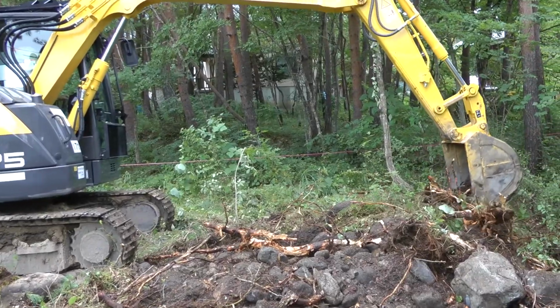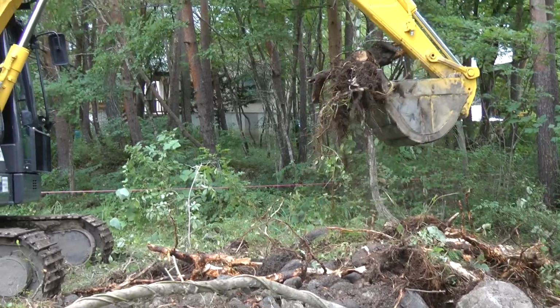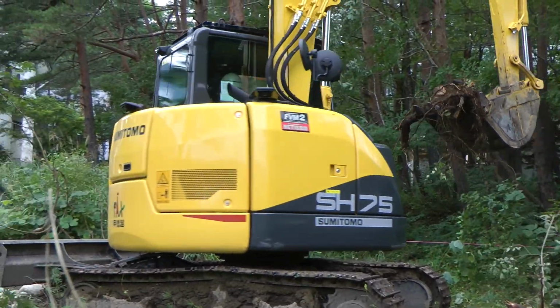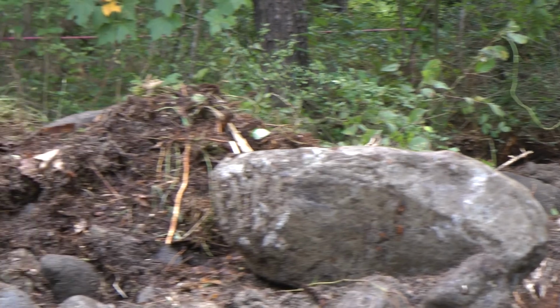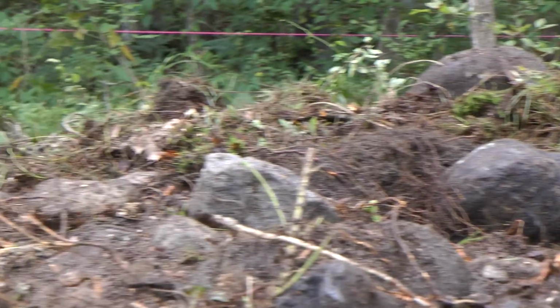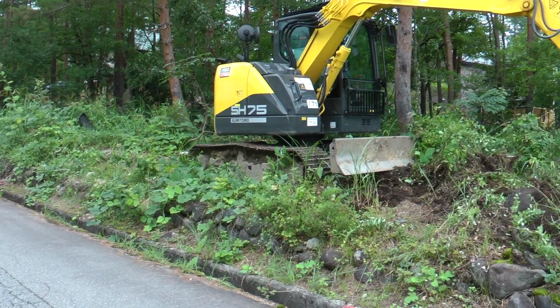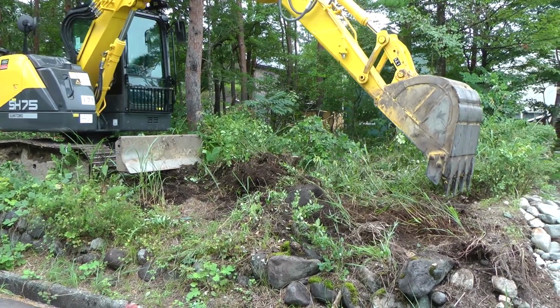Not that I really had much to do here. As you can see, this job is best left to professionals. Our land is anything but flat, and as I mentioned, there isn't much besides rock underneath the surface. Big, heavy rock. So this was a job for the Sumitomo SH-75, whatever that means.